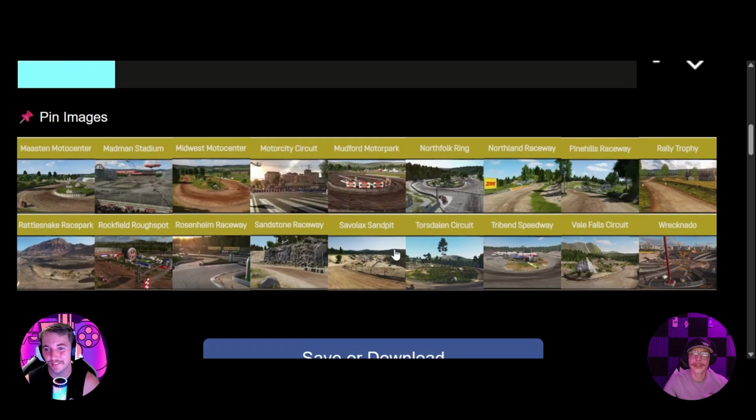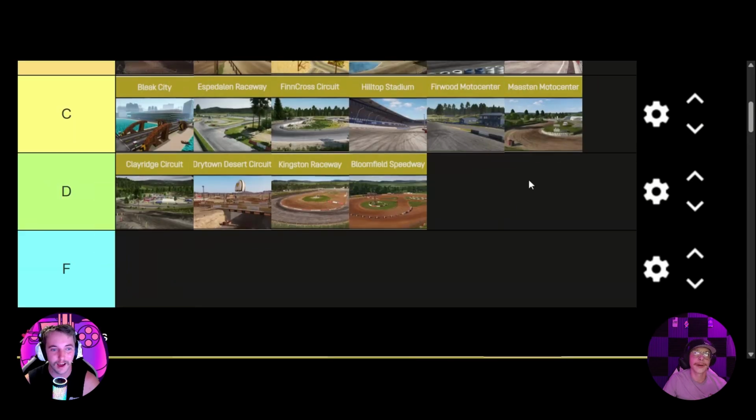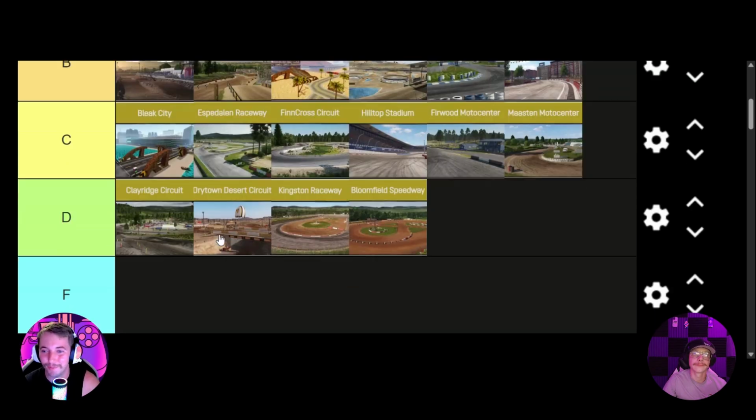What map is the one that has that big steel cage that covers one whole half of a corner? Is that Maston? Steel cage, what are you talking about? There's like a wall ride portion on one particular corner. No, that's not it. Okay, I know what you're talking about. I don't remember that map name either. It's a really small one. Anyways, Maston is C tier to me. I'm okay with it, not usually picking it. You got to know how to brake and take your corners good, and a lot of people don't be doing that.